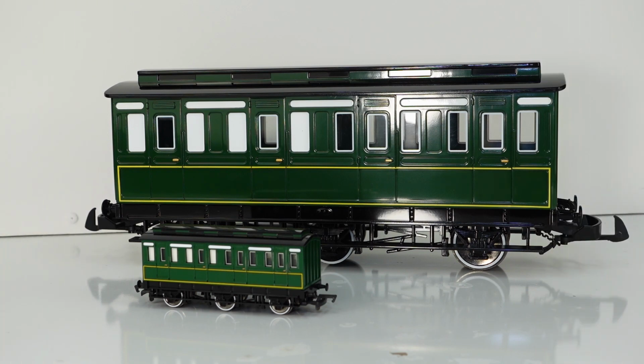And the same for the brake coach. We're showing the side with the 4 opaque windows, but just like on the HO model that we just reviewed, the G-scale one also has 3 opaque windows on the opposite side, as opposed to the 4 on the side you're seeing here. But anyway, there's a view of the HO scale brake coach and the G-scale brake coach.